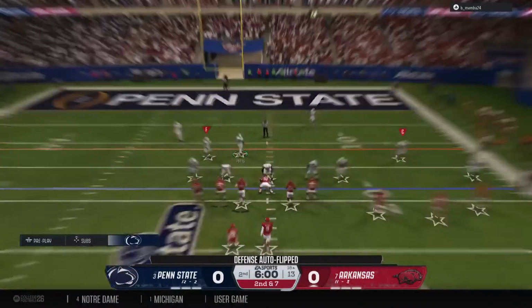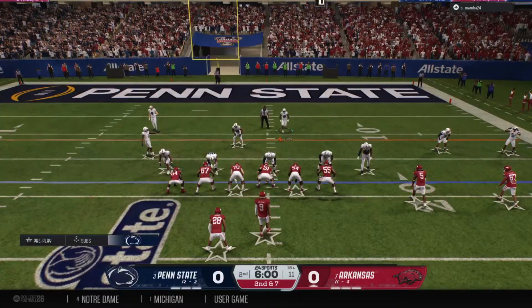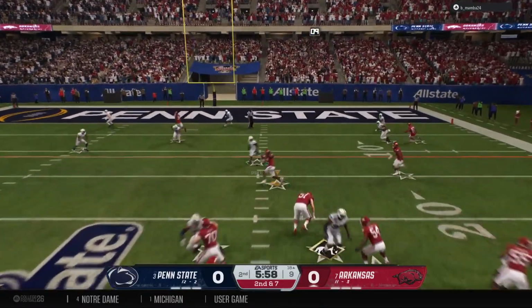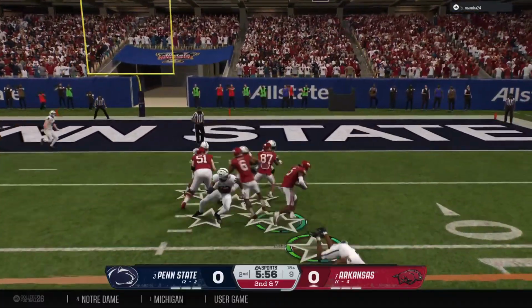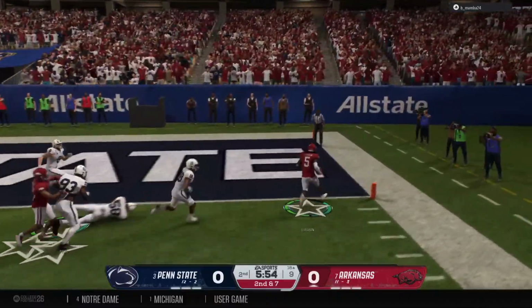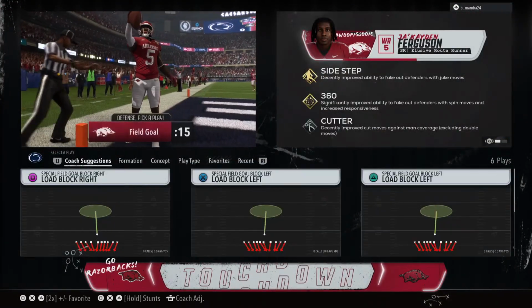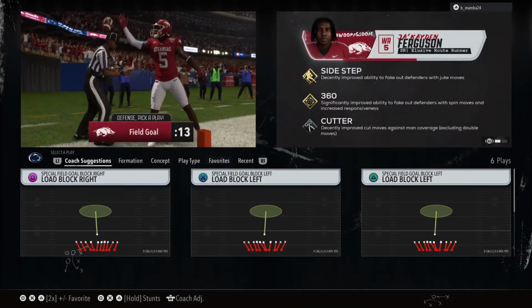Here we go. First play of the quarter. Offense setting up for a second down play. Offense looking to throw the ball. Grab down the middle. It's Ferguson. Looking for the end zone. Has a lane. Touchdown, Razorbacks, as they claim the lead here in this playoff game.